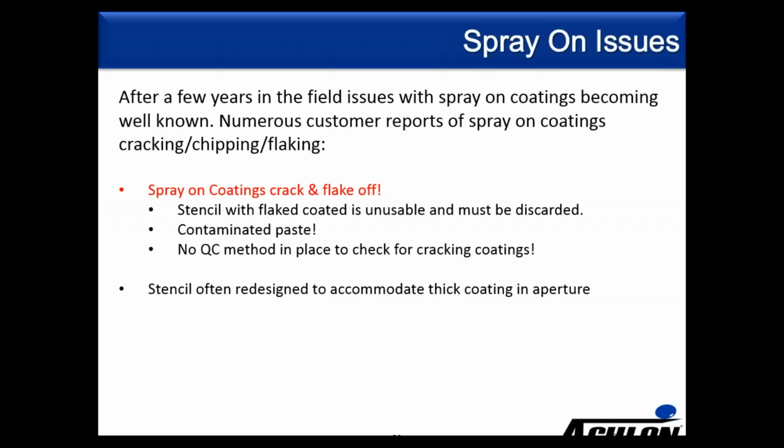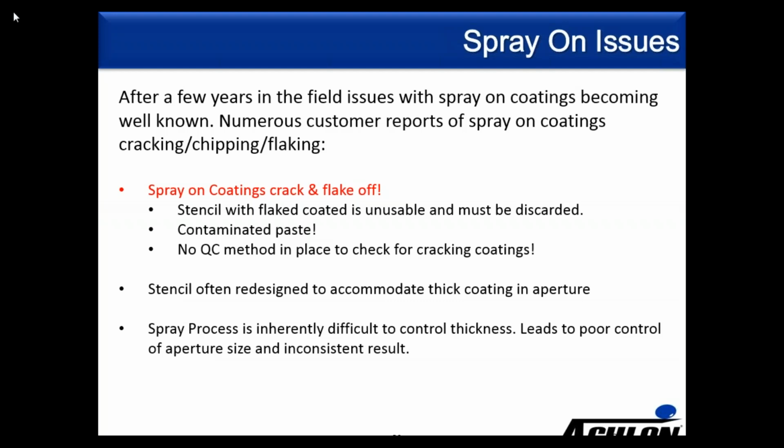Another issue with the spray-on coatings that's also inconvenient is the need to only do it at one of the suppliers, and you also have to redesign your stencil to accommodate the thick coating. In addition, a spray process is inherently difficult to control the thickness. So despite what someone might tell you, it's going to be extremely difficult, and you're going to have poor quality control of your aperture sizes and potentially inconsistent results and variation from aperture to aperture.